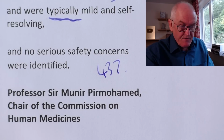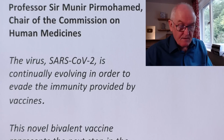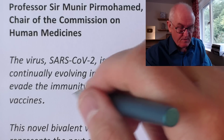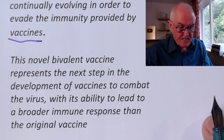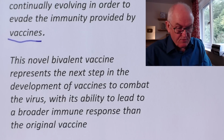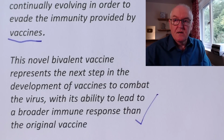Professor Wu, chair of the Commission on Human Medicines, direct quote: "The virus SARS coronavirus 2 is continually evolving to evade the immunity provided by the vaccines," correct. "This novel bivalent vaccine represents the next step in the development of vaccines to combat the virus, with its ability to lead to a broader immune response than the original vaccine." True, but the BA1 is no longer with us.